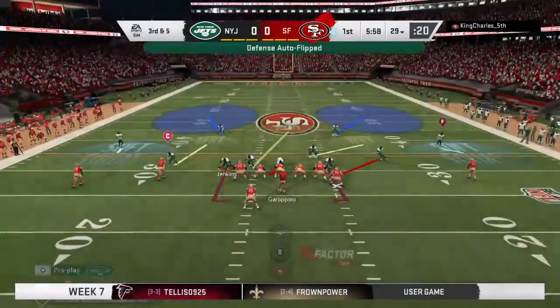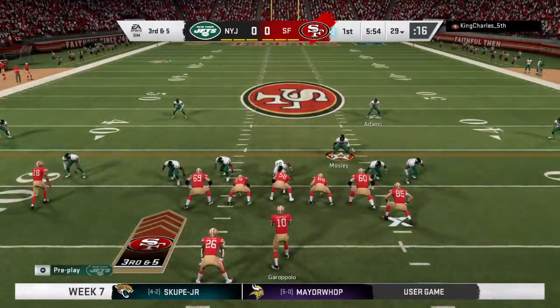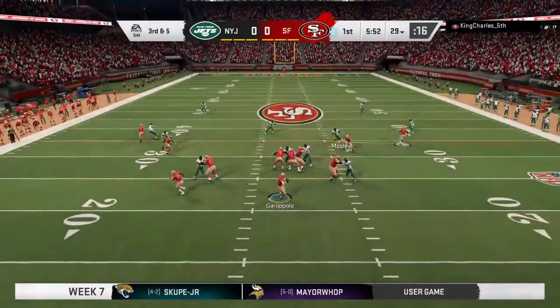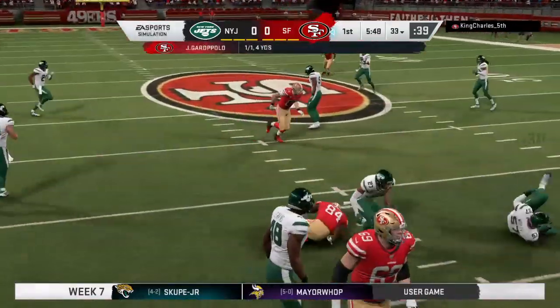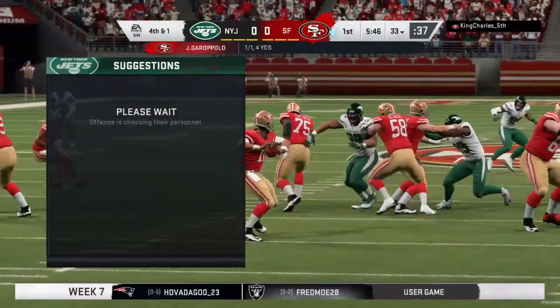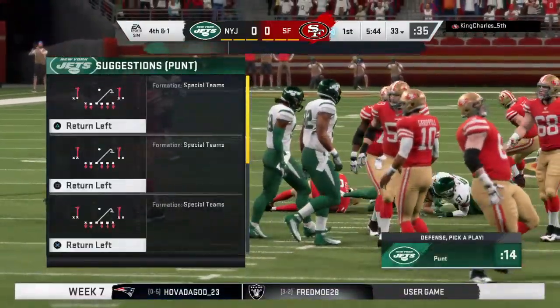Third play here, this opening drive as they're up against a 3rd and 5. And here we go, watch the pass. Working from the gun, Garoppolo. Got the connection here to Bourne. Well, this is going to depend on the spot, but it's not a very generous one. He looks to be about a yard or so short.